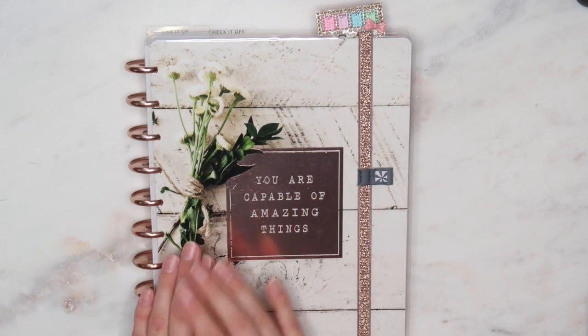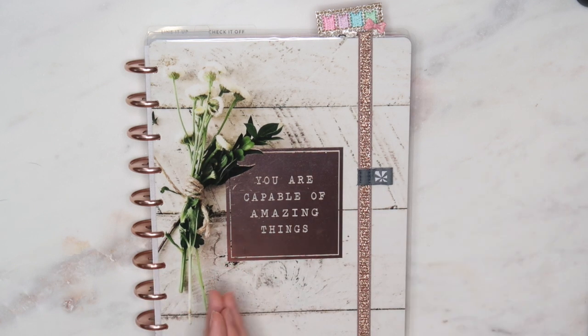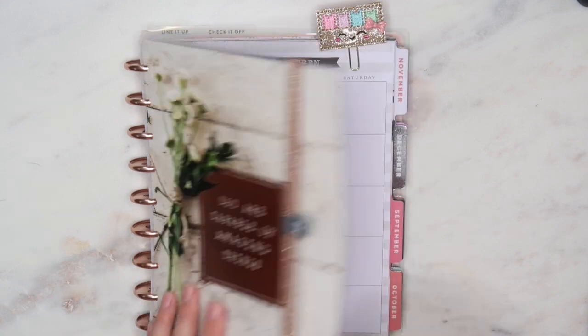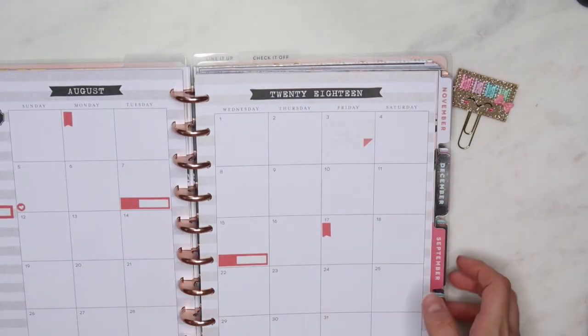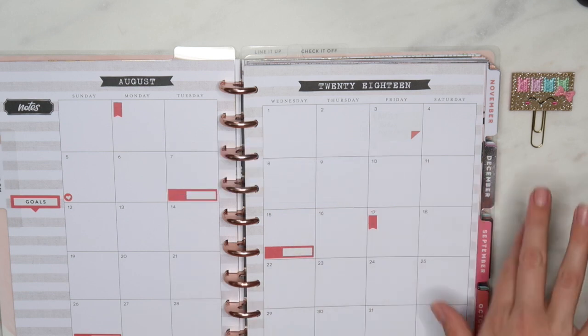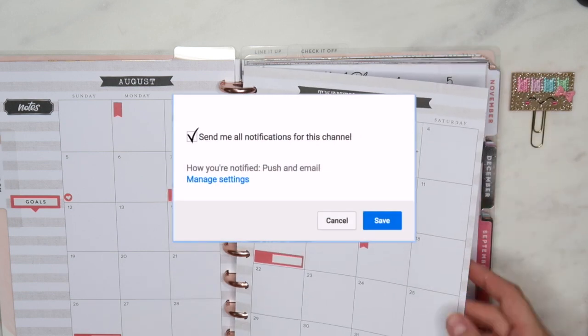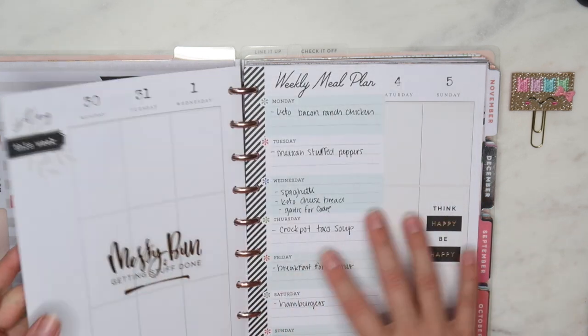Today is Sunday, so I tend to plan on Sundays, so that way on Monday morning everything is done. So this is what my planner looks like. This is still the farmhouse planner. I've kind of done some stickers for August. Next week y'all will see maybe a decorate with me for the month of August.